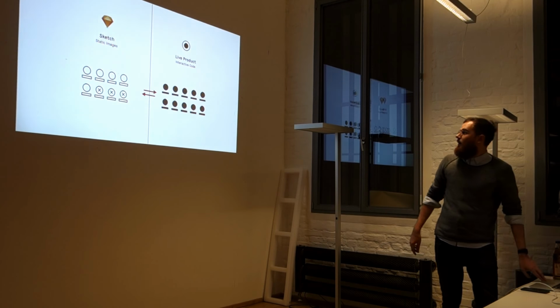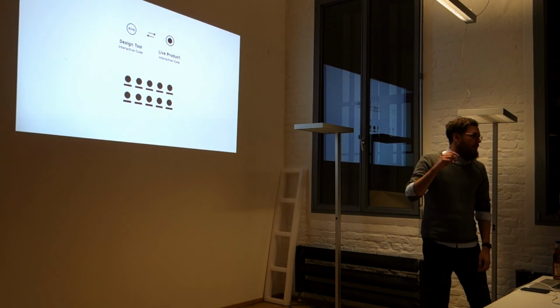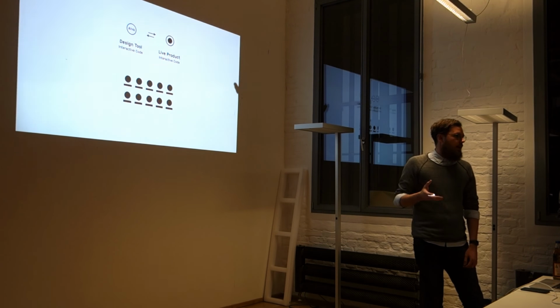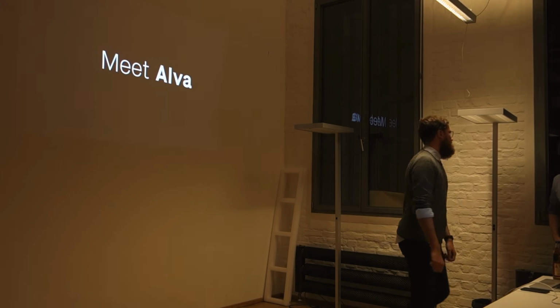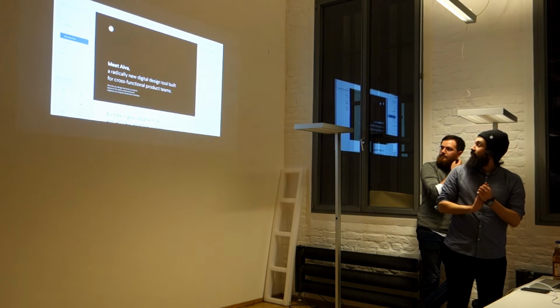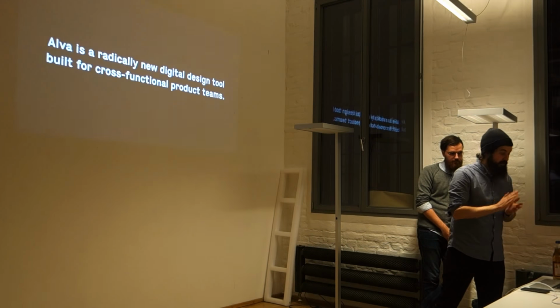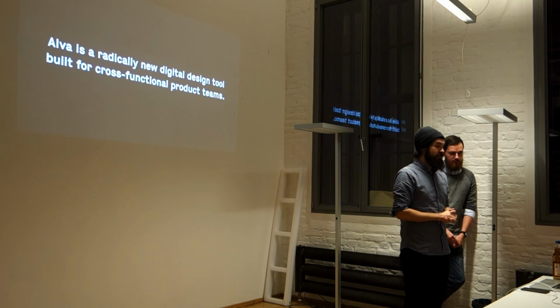And this is where Alva comes in, because we want to make a design tool that leverages the code-based components. We want to go to the field of the real code and not only the static images. So that's Alva. So please meet Alva. It looks a little bit like this, and just to give you a heads up, Alva really is a radical new design tool built for cross-functional product teams.